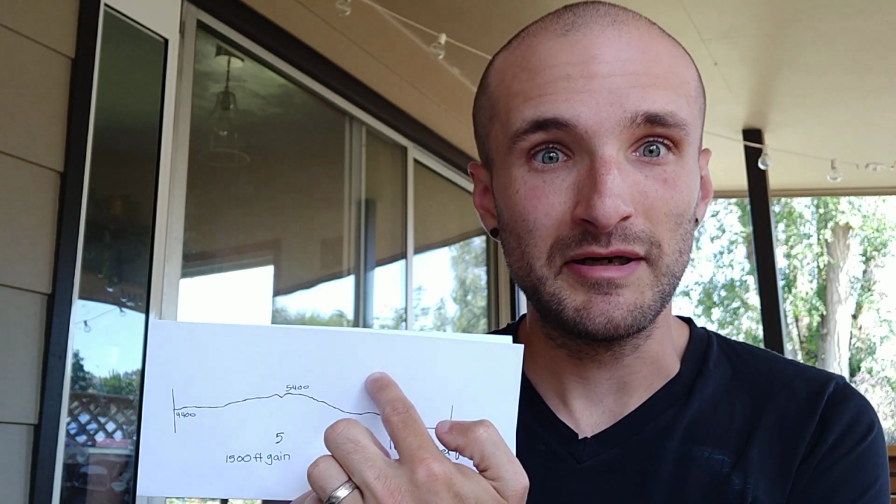But I saw two things. I didn't run this course at best effort. I am severely undertrained right now. September has been a good period of rest for me, so I just basically ran it easy. I ran a little slower than 8-minute pace, which is basically my easy pace. So I ran, I don't know, 9-minute pace here and 7-minute pace here. I didn't wear a watch.